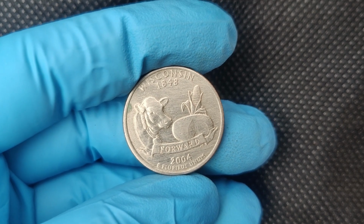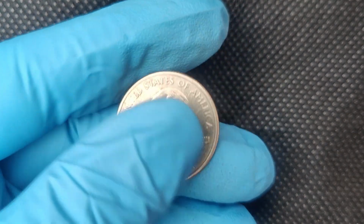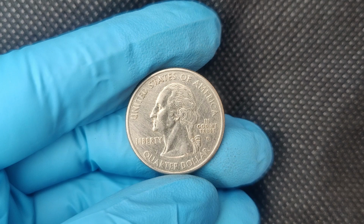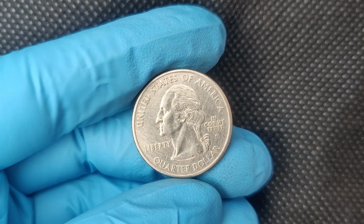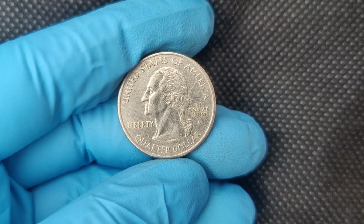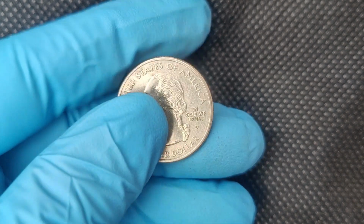On a normal 2004 Washington quarter, the details are clear and crisp, but on the double die error coin, you'll notice that certain elements of the design, such as the date, the Liberty text, and the "In God We Trust" inscription, appear doubled or out of alignment. This kind of error is highly sought after by collectors, and because this particular quarter is so rare, it fetched an astonishing price when it sold in 2021.